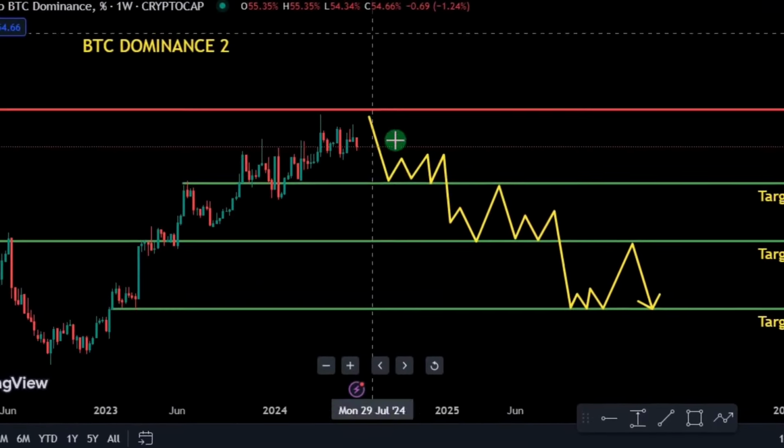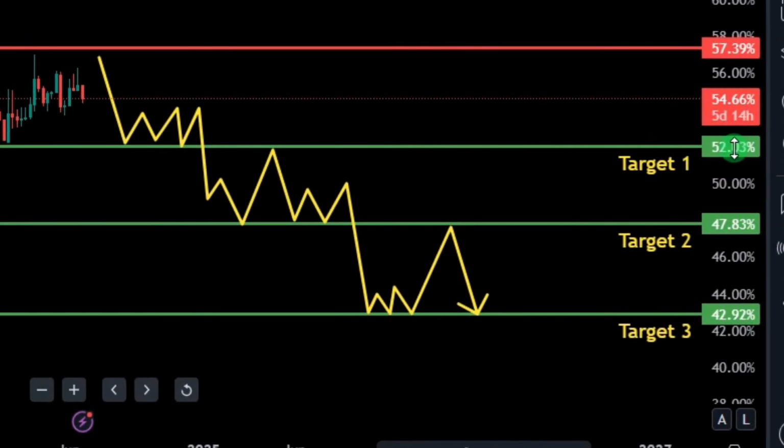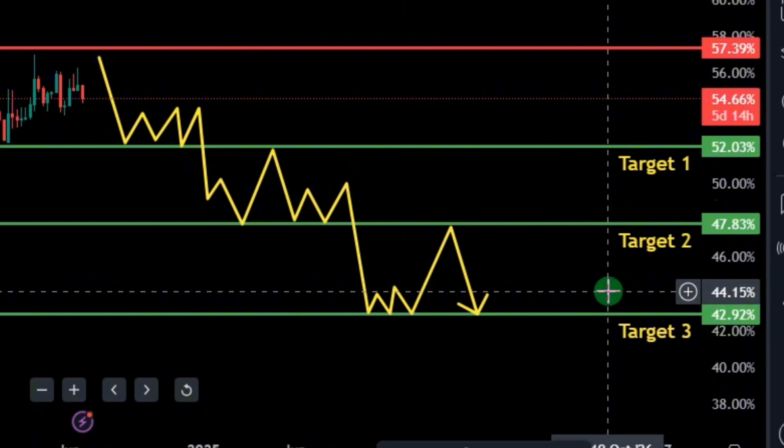Now, if you're paying attention to this BTC dominance chart, you would notice I've talked about this target for the BTC dominance times without number, and this dominance should be one of the indicators you use as an edge in order to know when to exit the overall crypto market, to know when to buy, to know when to sell. You understand? This indicator should not be relied on 100%, but it should be used as a confluence to other indicators you have. Now, the BTC dominance chart is currently correcting.